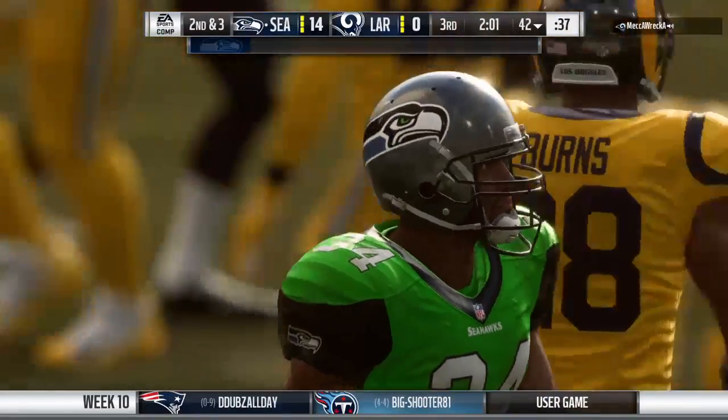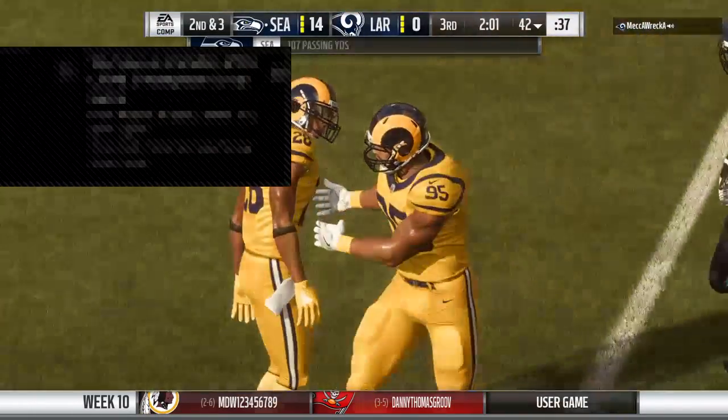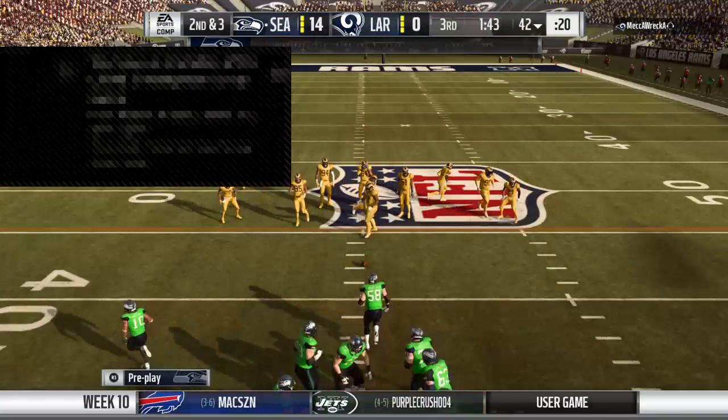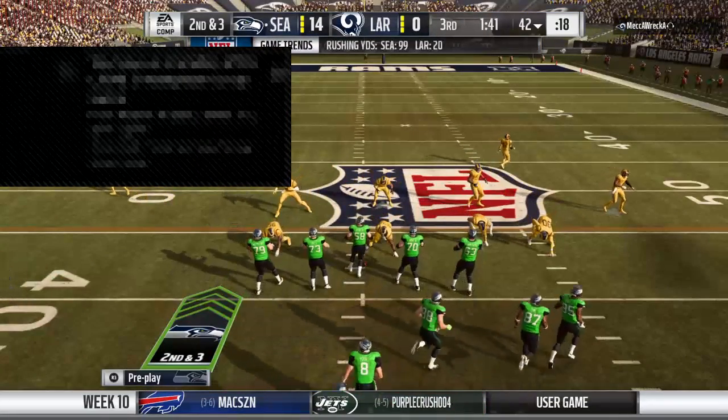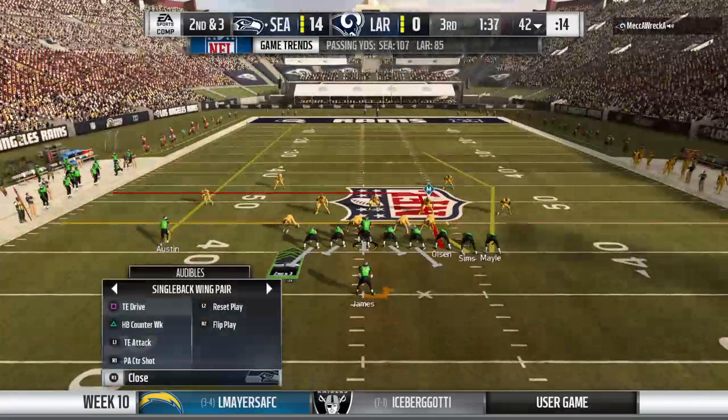A solid run on first down. Gain of 7 leaves them with a 2nd and 3. Well, no matter how they phrase it, staying on schedule, staying ahead of the sticks, whatever you want to call it, 7 yards on first down, that fits the bill.